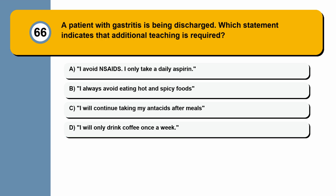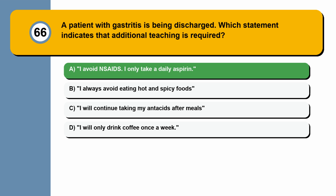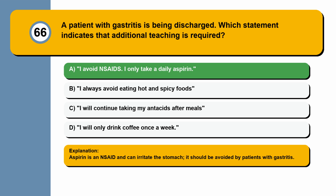Question 66. A patient with gastritis is being discharged. Which statement indicates that additional teaching is required? I avoid NSAIDs. I only take a daily aspirin. I always avoid eating hot and spicy foods. I will continue taking my antacids after meals. I will only drink coffee once a week. Aspirin is an NSAID and can irritate the stomach. It should be avoided by patients with gastritis.